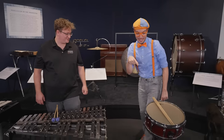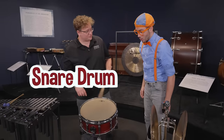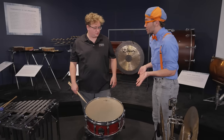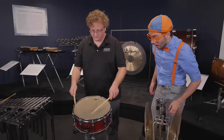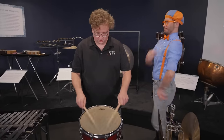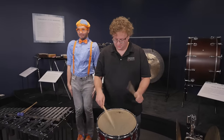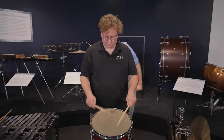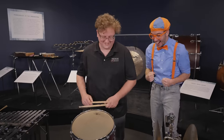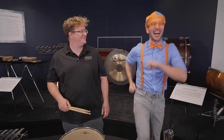Oh, I think I know what this other instrument is. Oh yeah? It's a drum. Oh yeah, this is one of my favorite drums. This is called a snare drum. Whoa. You've probably seen it if you've ever seen a parade. Wow, could you play it for us so we can hear how it sounds? Absolutely. I love a snare drum. It sounds so cool, like I'm in a marching band, marching along.